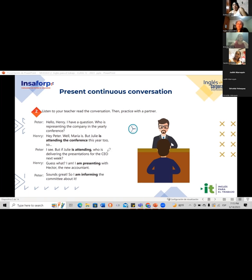Another verb. Who is delivering the presentation? It's like a question, but it's also present continuous, okay? Do you remember? Who is representing? Who is delivering the presentation? And representing, that is another present continuous. I am informing, okay? Very good. Pay attention how to make questions with present continuous and how to give positive statements or negative statements, okay?